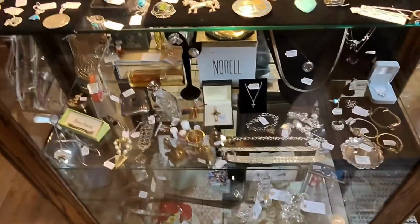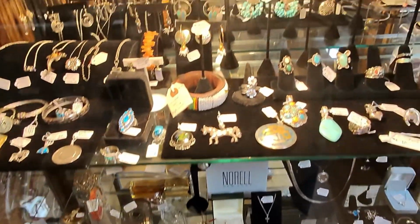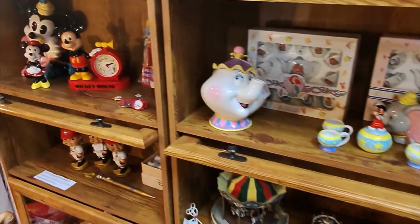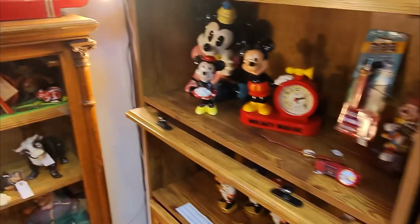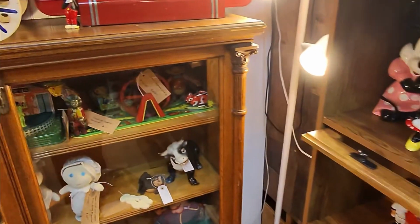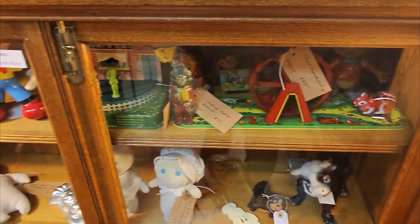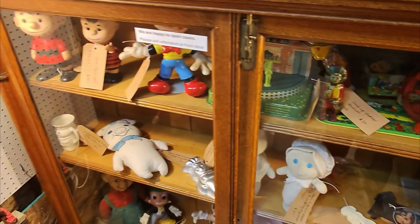That Millefiori work is fantastic. And then up here, there was some jewelry, including lots of sterling silver. I really like that stretchy bracelet in there. And then this booth had a ton of Disney in it, which is not really my thing. I do like the old Japan Disney, but I thought I would just show you guys since I know some of you actually love Disney, so why not?